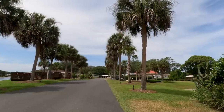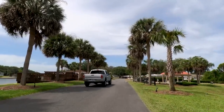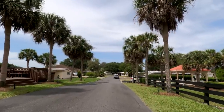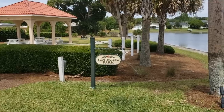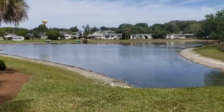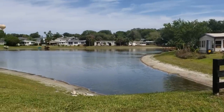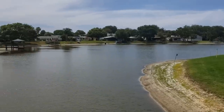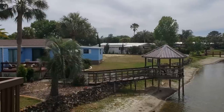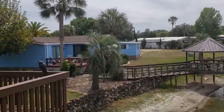I wonder if that's a man-made lake pond here. A little gazebo down by the water. Right there next to Harold Schwartz's house, Schwartz Park, overlooking this beautiful lake. These lakes are mentioned in the advertisement.